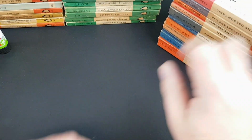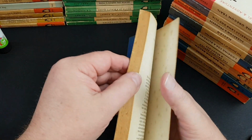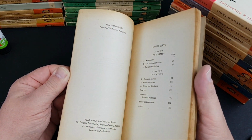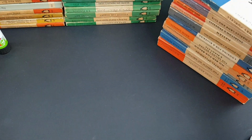1949, this one. Nice, beautiful copy of these. And this one's a little bit more the worse for wear, Henry Purcell. Got quite a bit of foxing on. From that it was okay.